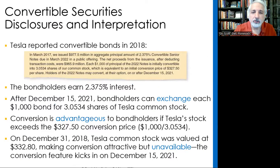Convertible security disclosures. Tesla had bondholders get 2.375% interest, which nowadays doesn't sound like much. By December 15th, they can exchange a $1,000 bond for 3 shares, which, when Tesla was trading close to $2,000 a share, is a pretty darn good deal. Conversion advantages to bondholders: if they have a $327 strike price, if the stock goes over that, it pays to convert $1,000 worth of bond.